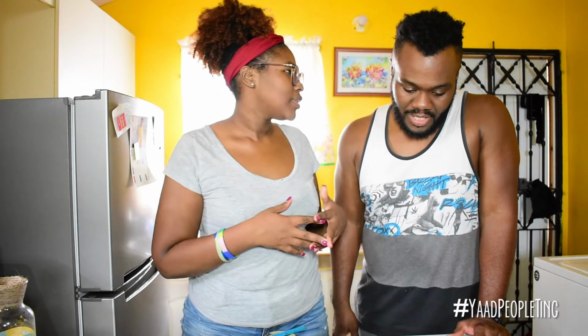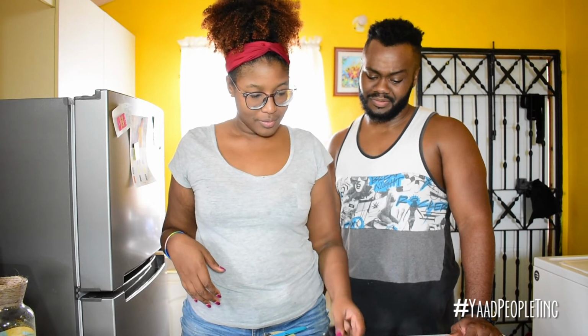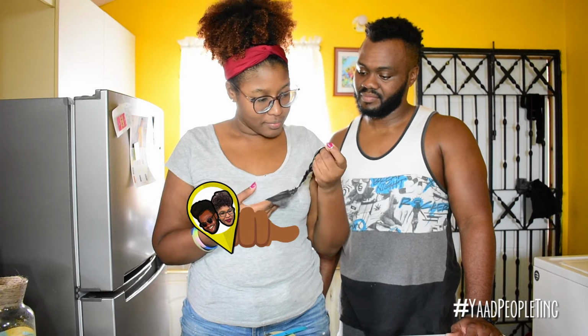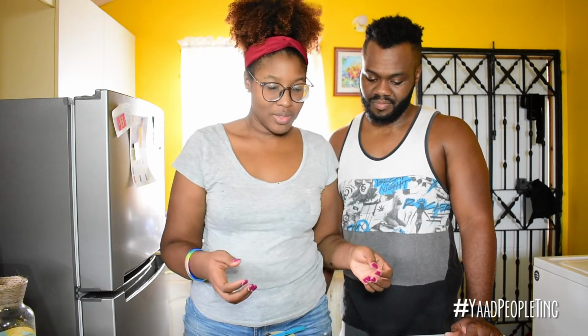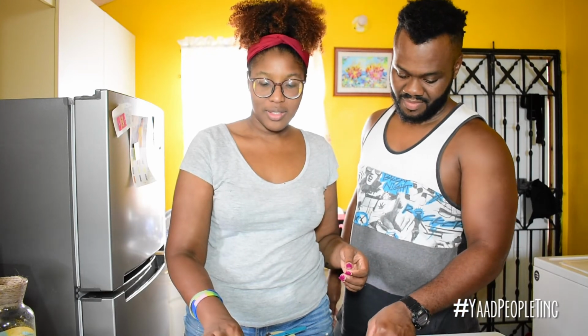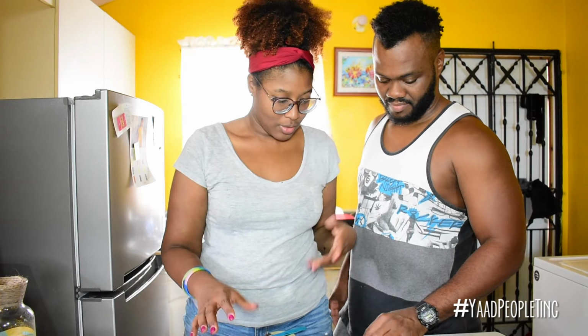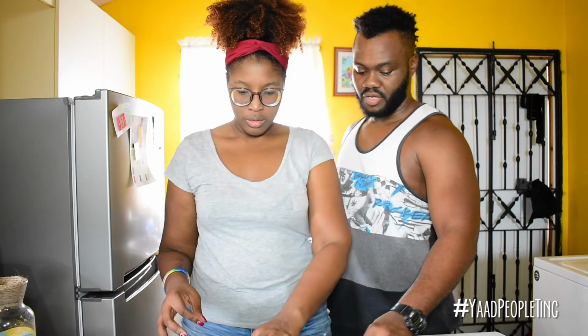Would you give it a YaadMentz thumbs up, thumbs down, or halfway thumb? I will give it a YaadMentz thumbs up because I think it kind of did what it's supposed to do. I guess I'll give it a halfway thumb. I guess it's okay. I feel like I could have used a regular exfoliant still, not necessarily one that stings, but I guess it wasn't bad. So there you go, guys.